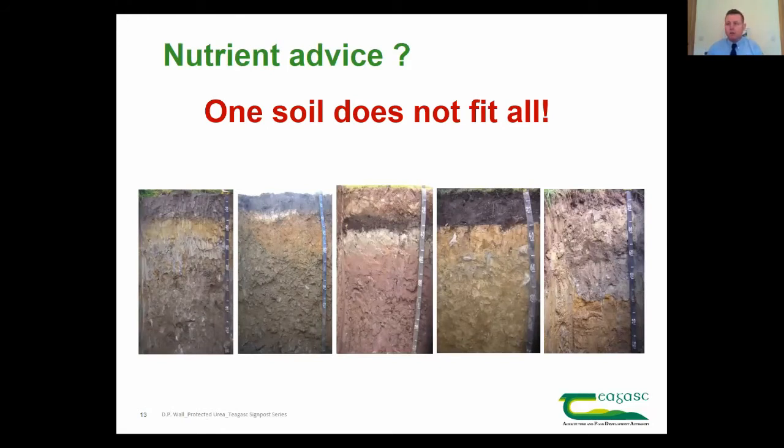This is particularly true for nitrogen advice, where loss pathways for nitrogen are going to be very different in different soil types. The more free draining the soil, the more potential there is for nitrogen leaching at certain times of the year, especially early in the year and late in the season. And in poorly drained soils, there's more potential for nitrogen loss through greenhouse gas emissions when soils are wet or saturated and we put nitrogen on them. So this is something to think about.